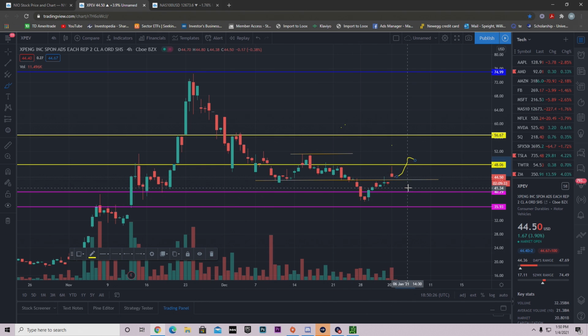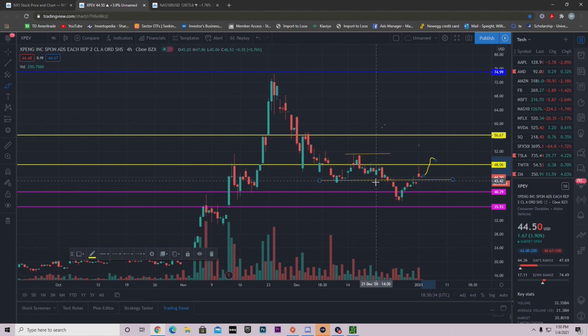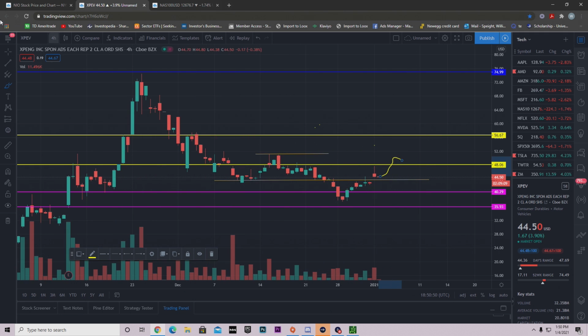I'm not ultimately bullish on Xpeng until we get back in this range right here, 48.06. That's when I'll start feeling more comfortable with Xpeng. Right now, we're still in this downtrend. Either way you want to look at it, we're still making these lower highs. So either way, we're still in a downtrend. In order to break that, we really need to continue up and push above 48.06.